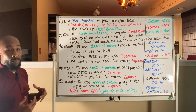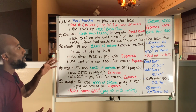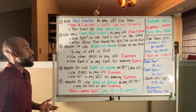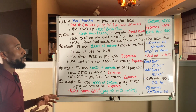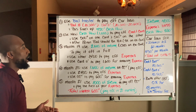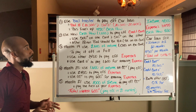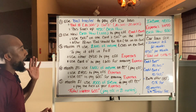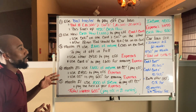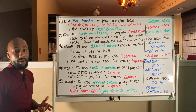So pretty much the income that we have coming in, $4,000, we're going to use $500 on credit card 1 and $500 on credit card 2. And we're going to do that for 18 months. So basically, after 18 months, we're going to have $9,000 on each credit card here.